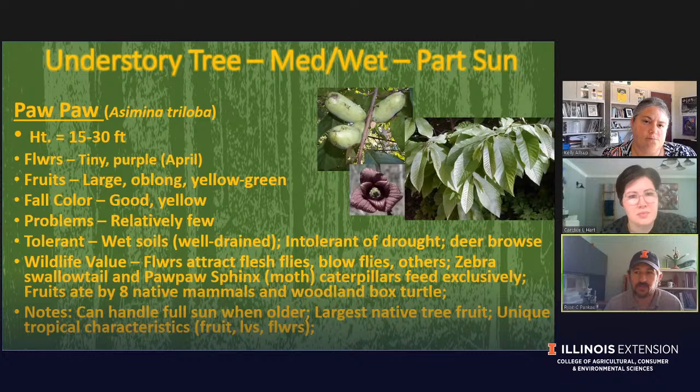So I guess the biggest thing to caution folks on is that it doesn't like a super dry spot. So that's where you could probably get in trouble with pawpaws. If it was super duper dry, you may have to provide some watering. It doesn't tolerate drought well in really dry spots. In nature, it usually grows in a really rich, moist soil. It's the spot where it likes to be. So cool. Love that one.